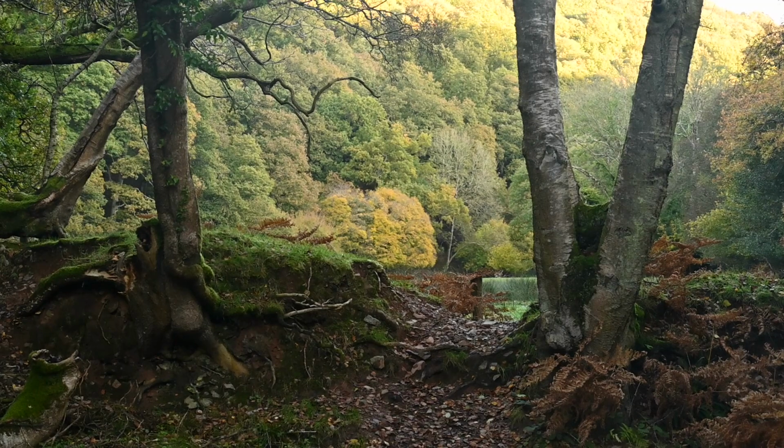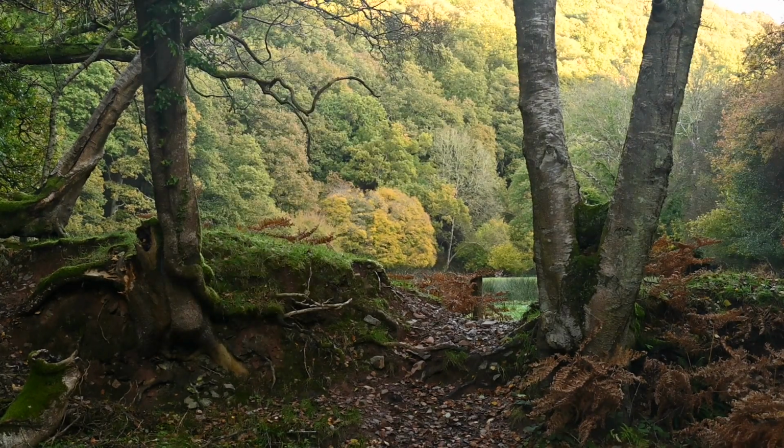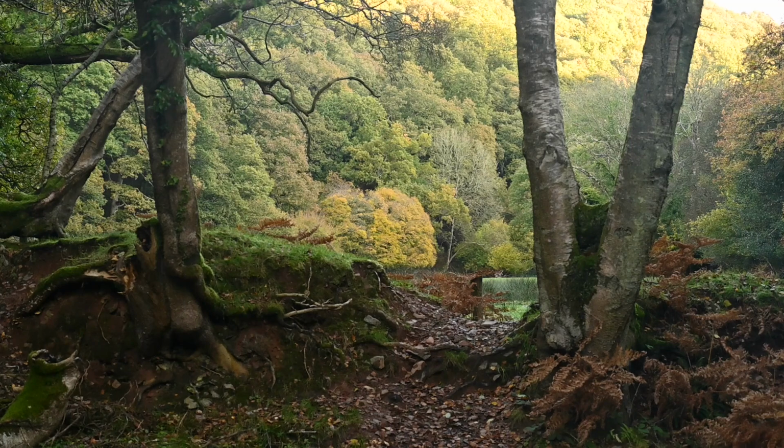So as you can see by being a bit further back, this shot here, I'm sort of using these trees here either side, bit of roots and everything in the foreground, and then these trees behind, just picking out those colors. So not looking too bad. So I'll get this shot and then we'll move on.